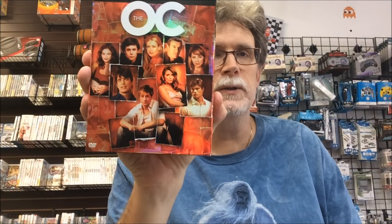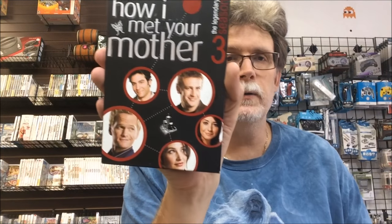Then all of these box sets were $1 a piece. We have got the first season of The OC. We've got the third season of The OC. We have got season 5 of How I Met Your Mother. And we have got season 3 of How I Met Your Mother. The first complete season of Reno 911. The sixth and final season of Gossip Girl. And season 2 of Weeds.